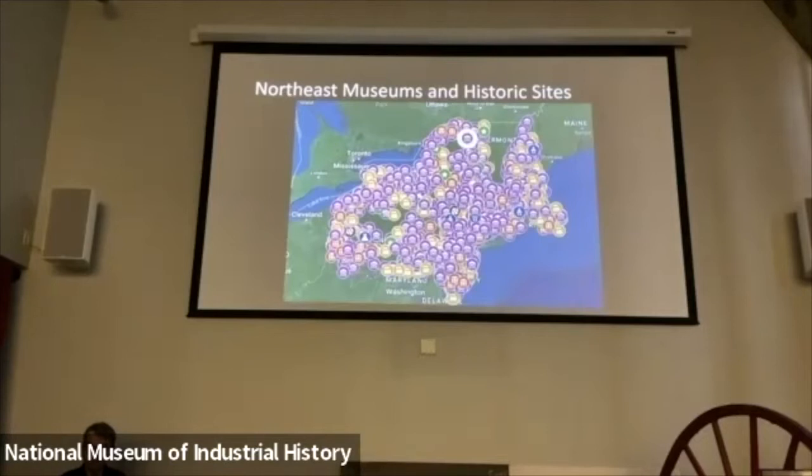NMIH is expanding, adding a second floor to this building. They do fabulous different programs throughout the year, including this one, which I hope you're enjoying. And I urge you to come back, visit, and take a walk with Historic Bethlehem. They do a walking tour of the Moravian district, as well as the steel plants. There's even a seasonal kayak trip on the Lehigh River. We can see the Lehigh Valley from the water.